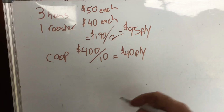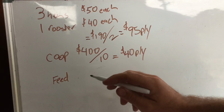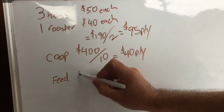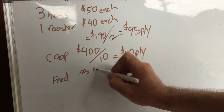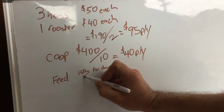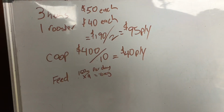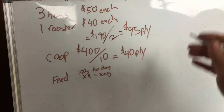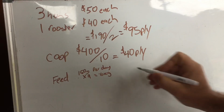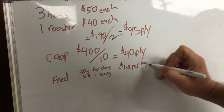Feed. That is about the main thing that will cost you a lot of money. But basically, these heavy breeds will use up 150 grams per day of feed. So 4 of them be 0.6 kgs of feed. Okay, now we sell feed for $35 per bag, and a bag weighs 25 kg. So I've done the sums, and each kg equals $1.40 per kg of feed.